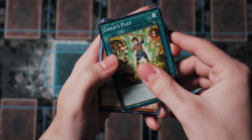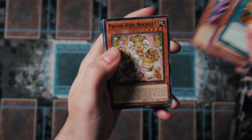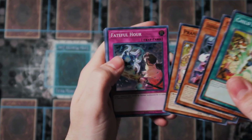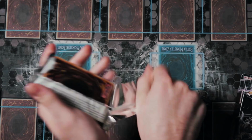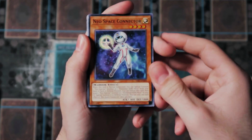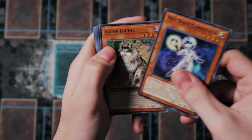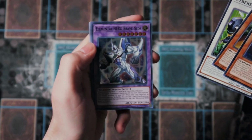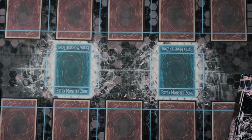Number 2, Child's Play, Catch Eve L2, Legendary Secret of the Six Samurai, Prank Kids Roxy's, Fateful Hour as our super rare. Pretty neat. Followed by a Fusion of Fire and some commons. Neo Space Connector popping up right at the top there. Definitely one of my favorite cards in all of Yu-Gi-Oh! Aloof Lupine, Cyberse Integrator, and an Elemental Hero Brave Neos as our super rare. Followed by an Incantation Chalice Slime and some more commons. That's the first special edition, actually.